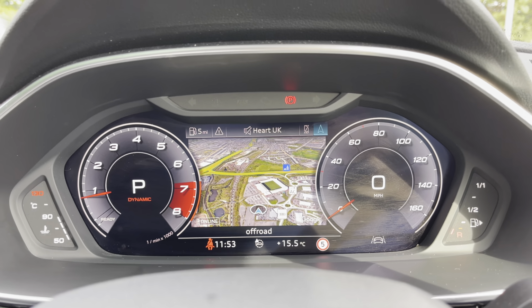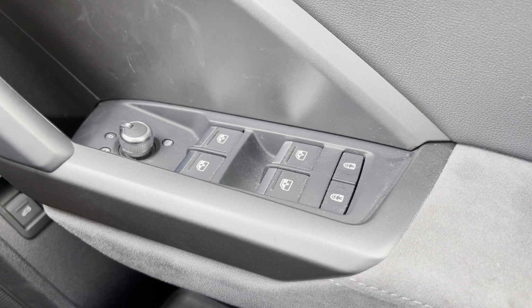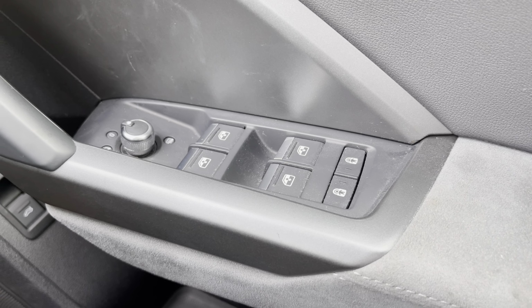steering wheel. Coming into the driver's door panel, we do have the central locking buttons for the doors. And as we move further down below, we have the electronic adjustment controls for the door mirrors, the electric windows to the front and rear, as well as the child locks for the two rear doors. You can also see some more of that amazing Alcantara material, giving this car a real nice plush finish.